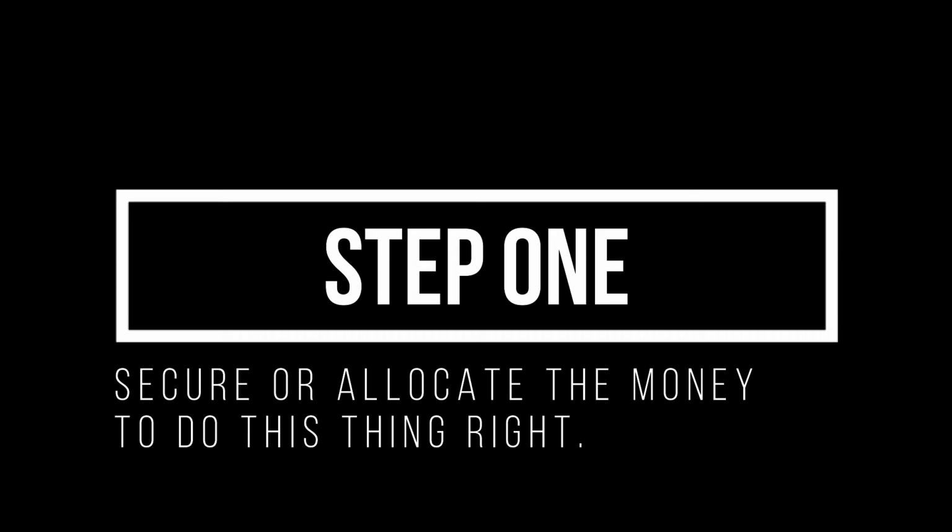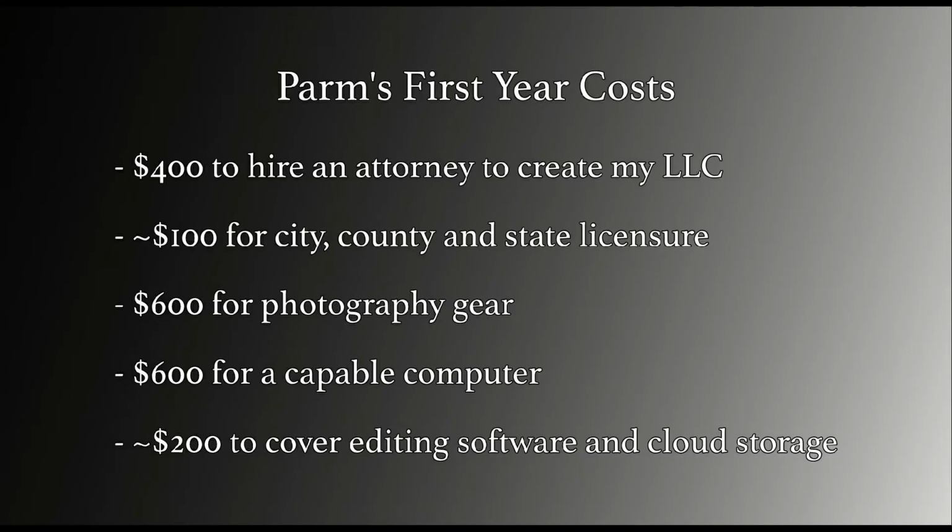Step 1. Secure or allocate the money to do this thing right. How much, you ask? Well, here's a list of the most relevant expenses for me when I started. Number 1. About $400 to hire an attorney to draft my LLC paperwork. Number 2. About $100 for city, county, and state licensure. Number 3, $600 or so for photography gear. Number 4, also about $600 for a capable computer. Mine was a used Mac. Number 5, about $200 to cover editing software and cloud storage for the year. In summary, I spent just under $2,000 over the first 12 months.